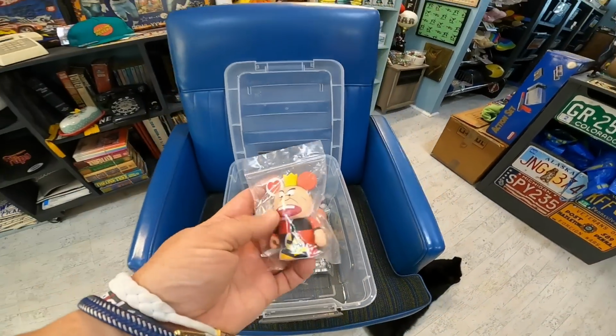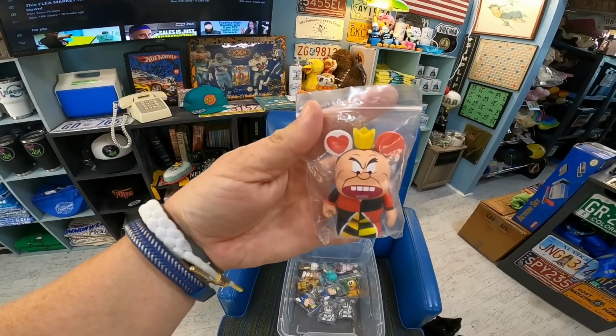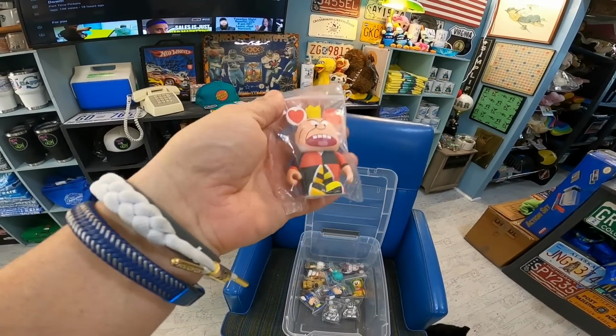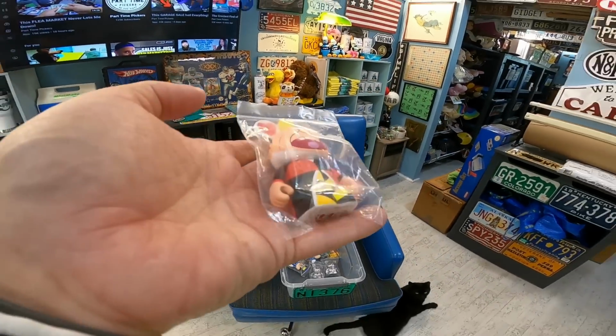It's the Queen of Hearts, who is, of course, not the Queen of Hearts, but she is one of the most amazing Disney characters, in my opinion. Just terrific. So that Disney Vinylmation is headed out of here to a viewer.